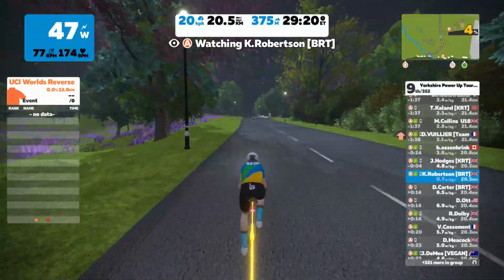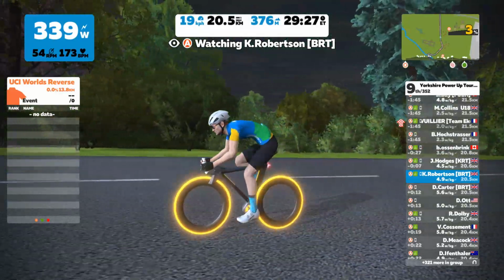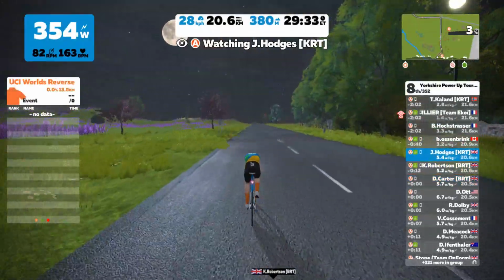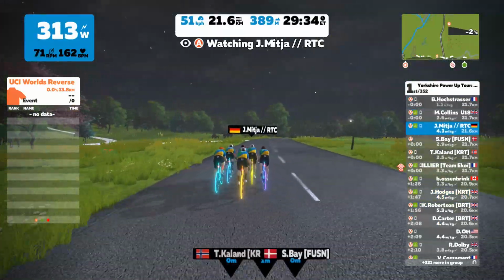He gave the attempt, but at 174, it looks like this is full-on nuclear at this point. Explosion in the legs of Robertson as he just starts to spin lightly, waiting for D. Carter from BRT, perhaps, as there are 2 teammates looking to make the chase. Hodges, 20 seconds up. If he catches Osenbrecht, they're going to be able to stay away, I believe, as Hodges is on a mission. Steady cadence there coming from that rider.